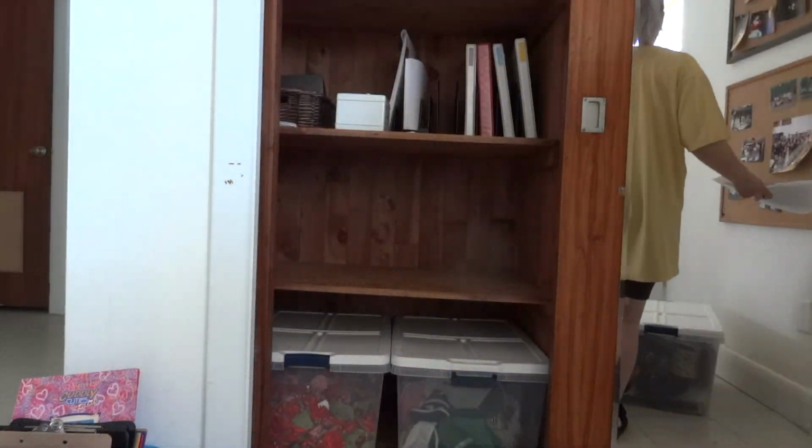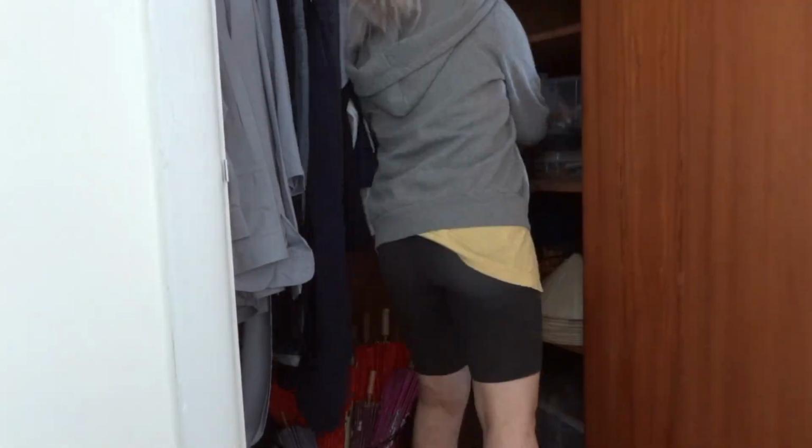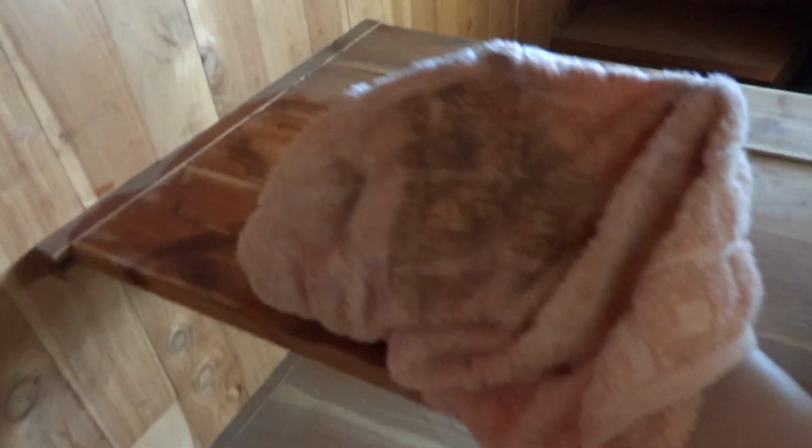Not only is this closet messy, but it's also very dirty. So I want to start off by pulling everything out of the closet. Why is there toilet paper? So I took out everything, and now I'm going to go back in and vacuum, sweep, and wipe down all the surfaces. God damn, I forgot that. Okay, I'm gonna take those out too. Oh my god, that's quite dirty.